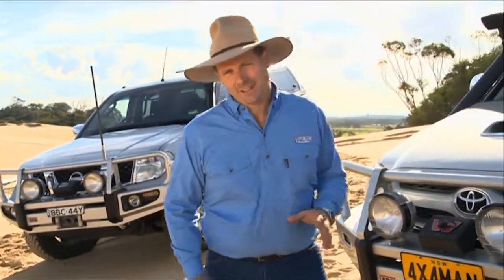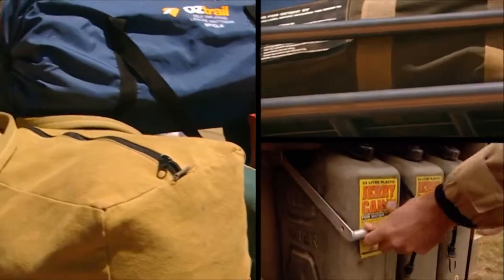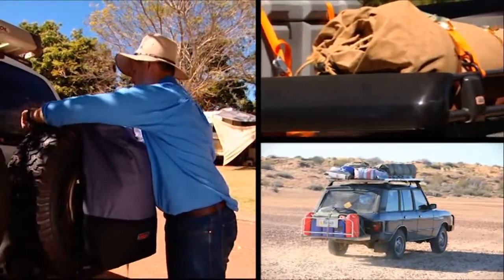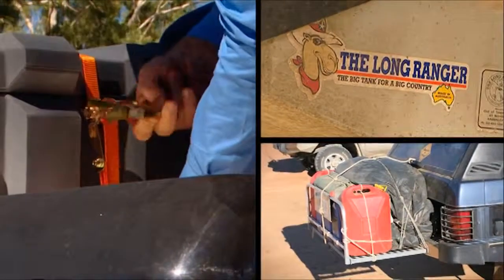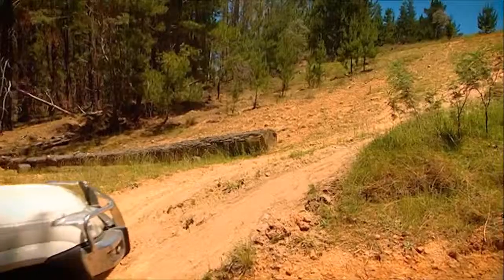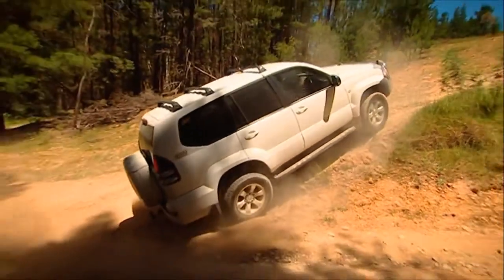Now, the original suspension on most four-wheel drives is set up for light loads and city sort of driving. So it's no surprise that when you load your four-wheel drive up for a good outback trip with all those extra supplies, the original suspension can show signs of lost ground clearance and reduced ride comfort, handling and reliability. When you're out on the track, insufficient or incorrect suspension not only reduces the capabilities of your four-wheel drive, but it can be very dangerous too.